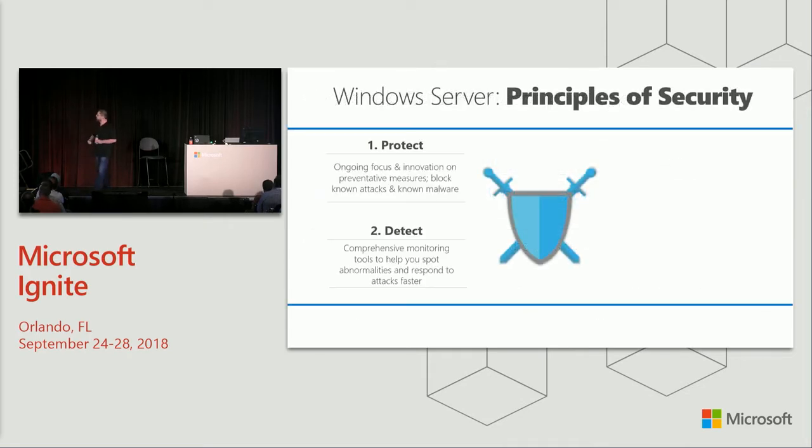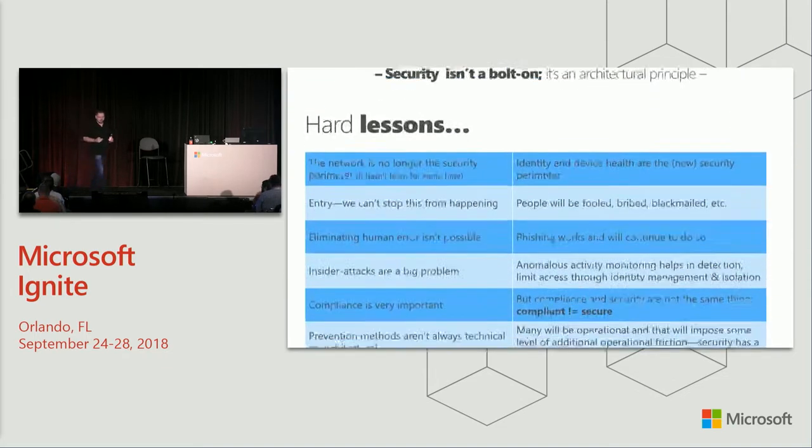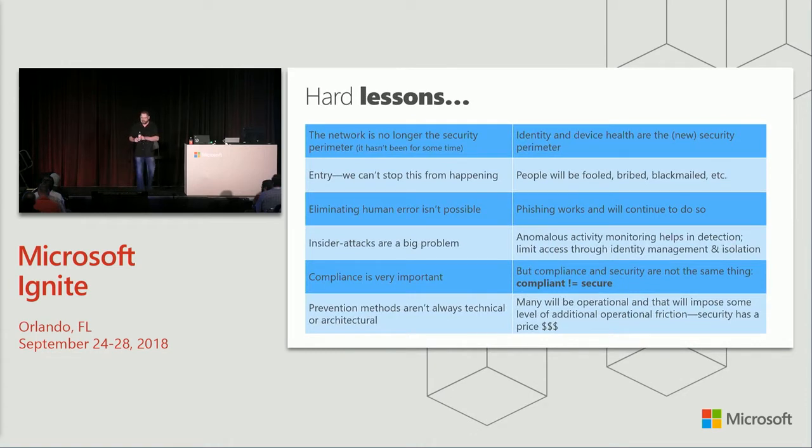All right, so here are the principles that we build on. The reason I bring this slide up and I put these 4 pillars is to make sure you guys realize we don't just go and build random, arbitrary security features in the hope that it makes something cohesive. We are actually following a set of principles. And if you look down the bottom, security is not a bolt-on to us. It is an architectural design principle, something that should be there from the very beginning. So take a look at some of these lessons. I think the top 2 are the most interesting for me.